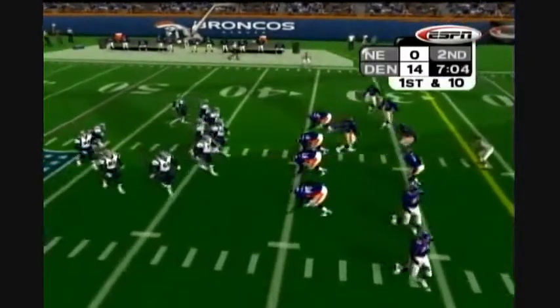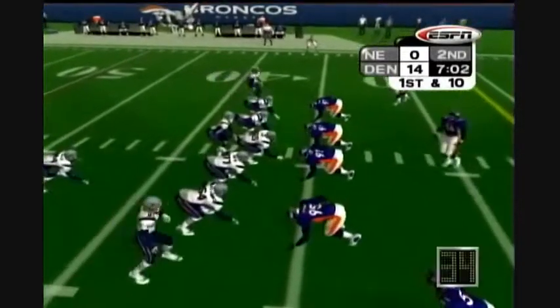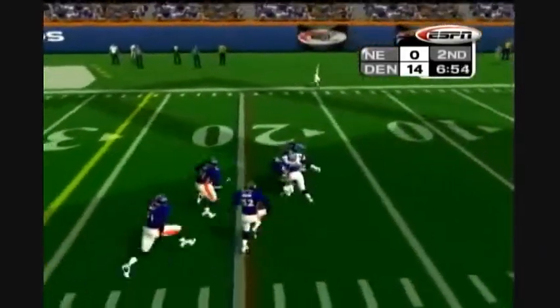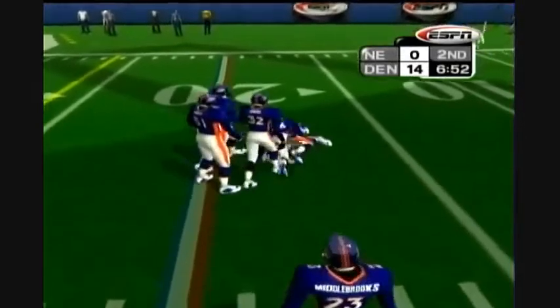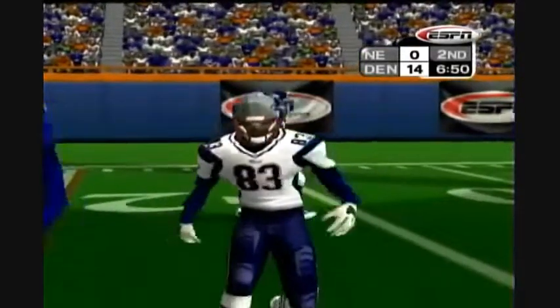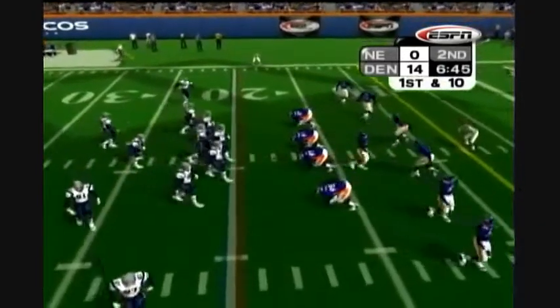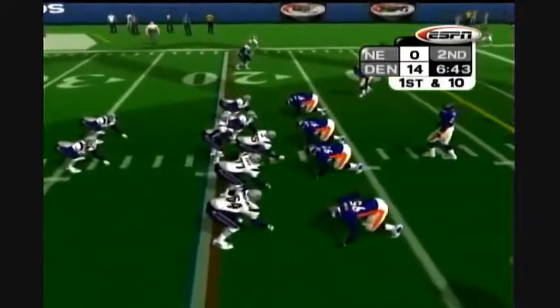First and 10 at the 36-yard line. Set. Cut. Bledsoe looks downfield. Rutledge in traffic. An 18-yard pass to Rutledge. That's his third catch this game. The quarterback is lucky the receiver is so talented because otherwise that would be a pick.